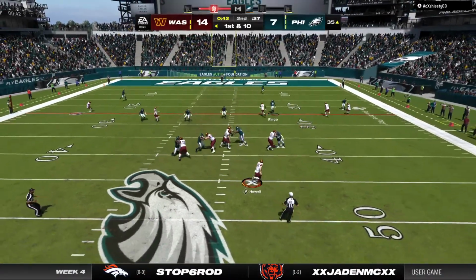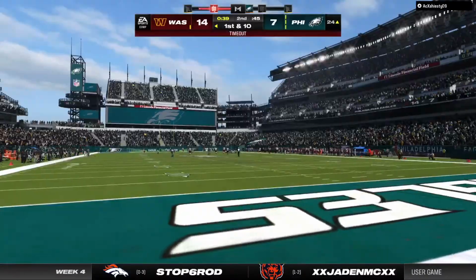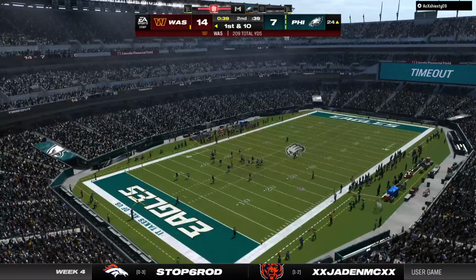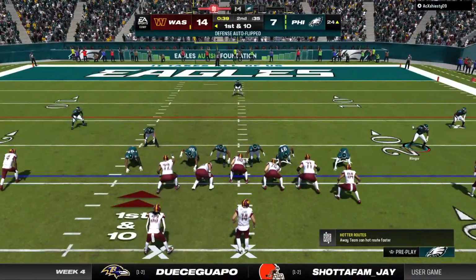Now Howell, he'll buy some time, right. Target is Dotson, and he's got him. Now Washington is going to use the second of their 3 timeouts as they stop it here with just under 40 ticks to go in this first half.